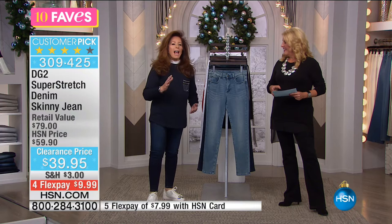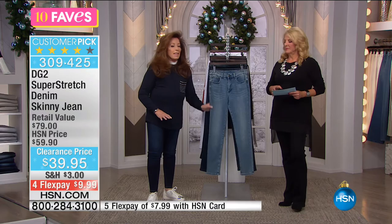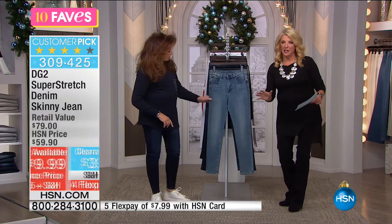I think life today is so much more casual. Everybody, once you get people comfortable, they will never go back to being in constricting clothing again. And that is truly what super stretch is all about. And this is the skinny jean for the not so skinny girl. I like to say it right off the bat. I want to show you the stretch in this.